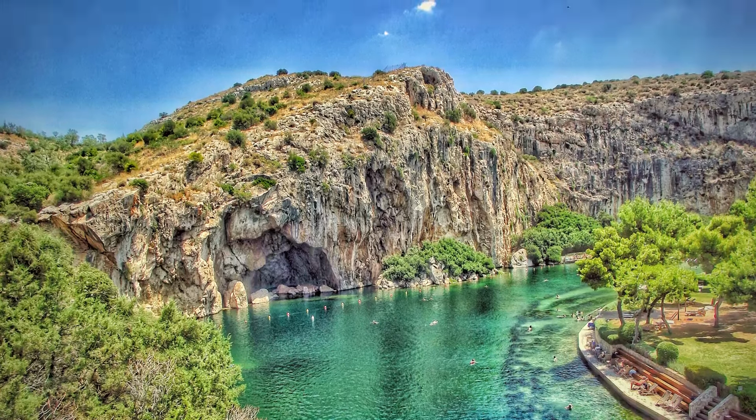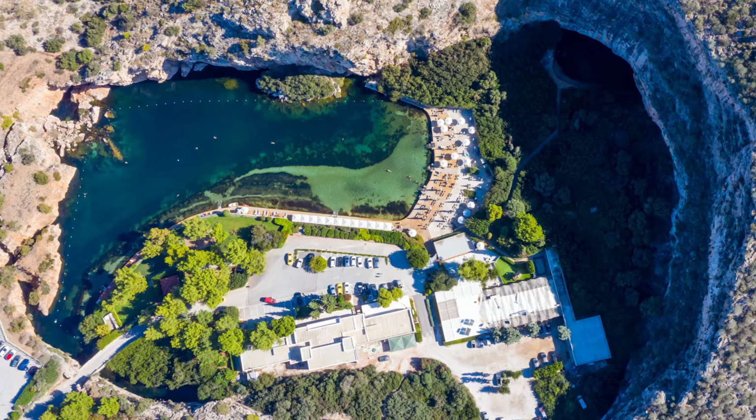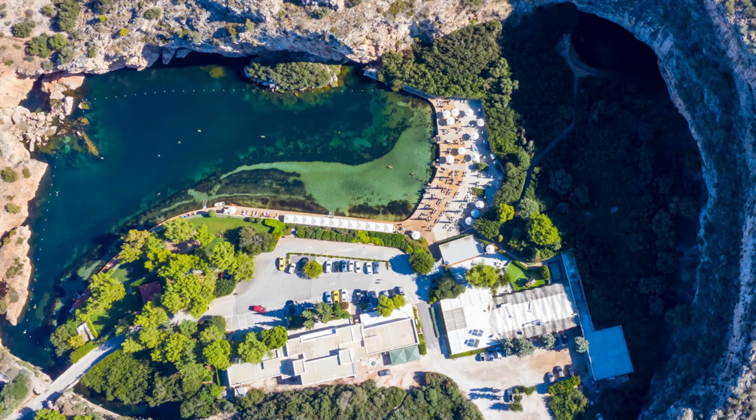Here's the fun part. There are these little fish, kind of like those fish you see in foot spas. They're called doctor fish, and they give you a free pedicure. They swim around in the shallow parts, waiting for some foot action. You can easily spend a whole day here.